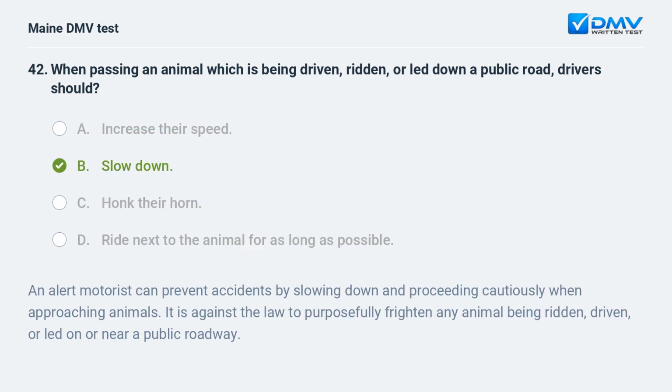B. Slow down. An alert motorist can prevent accidents by slowing down and proceeding cautiously when approaching animals. It is against the law to purposefully frighten any animal being ridden, driven, or led on or near a public roadway.